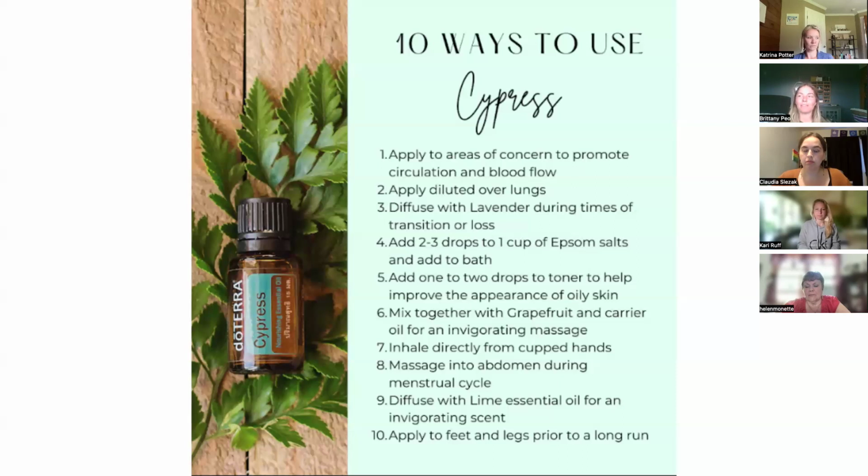And when we think of Cypress, it's all about movement and blood flow from the physical aspect, but then also the emotional and spiritual side of it is to help us get our ideas and everything into motion. So really about taking action, leaping into action. It helps not only with the fear of failure, but pushing out any stored regret. So that's what I wanted to share about Cypress.